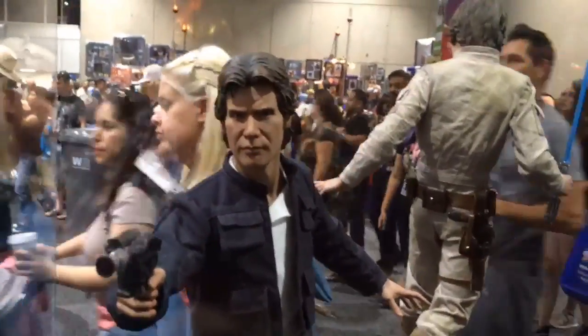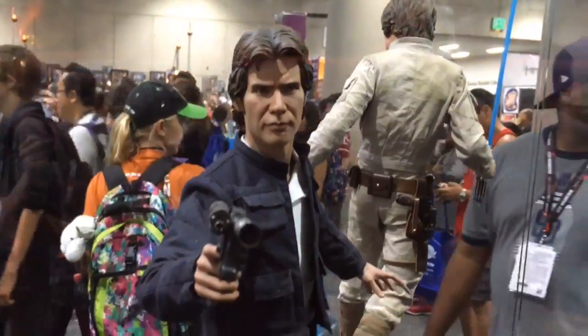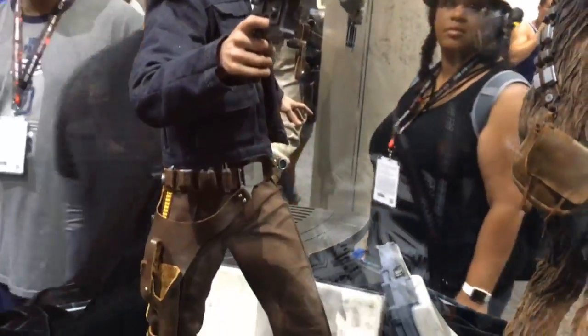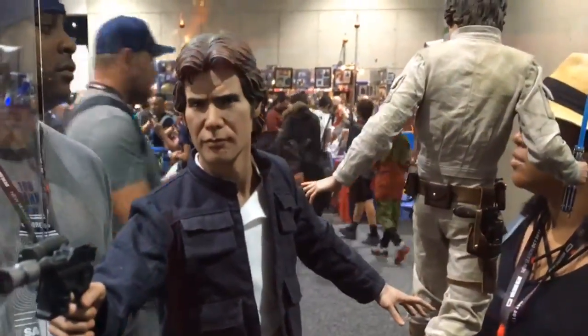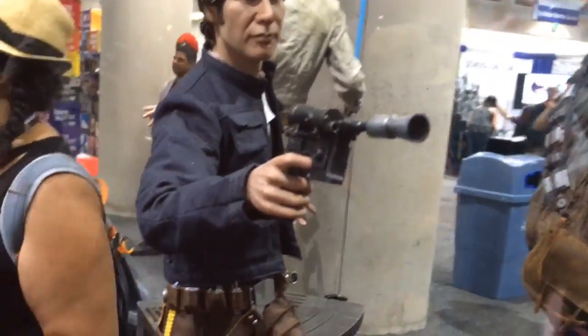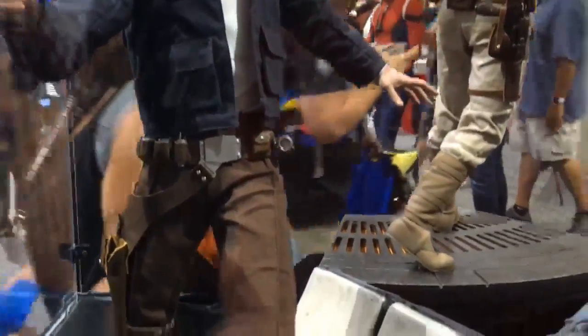Here's Han Solo. I love the kind of smirk on his face. He knows he's got the drop on you. This is Han Solo from Empire with his blue vest. Millennium Falcon themed base. Fabric pants, shirt, and costume. That is pretty screen accurate. I mean, all those folds and pockets. I talked to some of the fabrication artists and they said they had a lot of fun looking at reference for both his costume and Luke's costume.